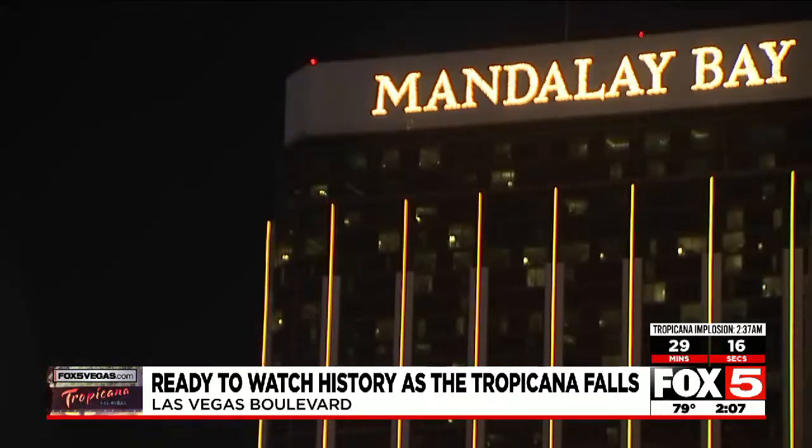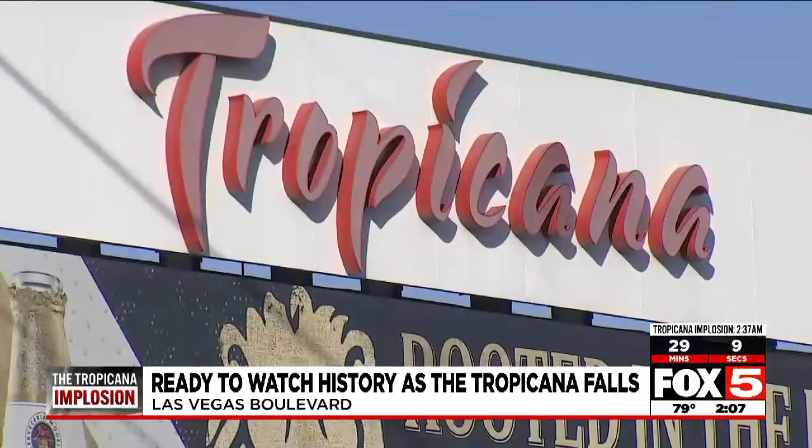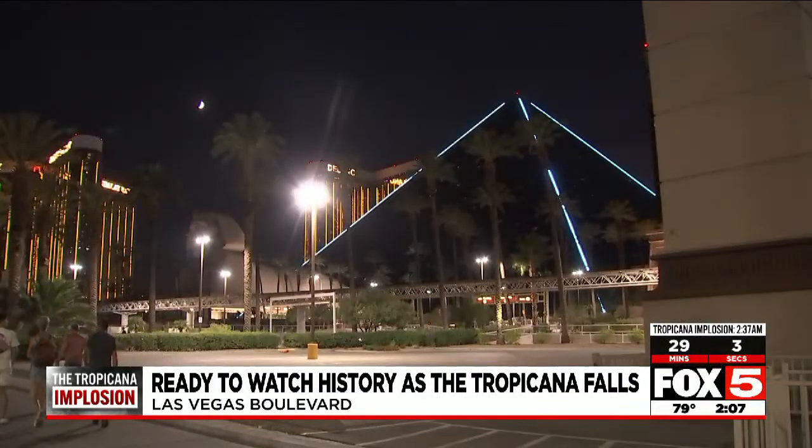Another person who's been coming to Sin City year after year is Robin Grunbaum from California. Robin tells us she was born when the Tropicana went up, and she's excited to see it come down, but says her view at the Luxor across the street could be better for the big boom. It's hard to believe we're both this old, but we are. We've got a fabulous room. The only thing I wish they would have washed the windows because they're a little bit dirty, but our view is fantastic.